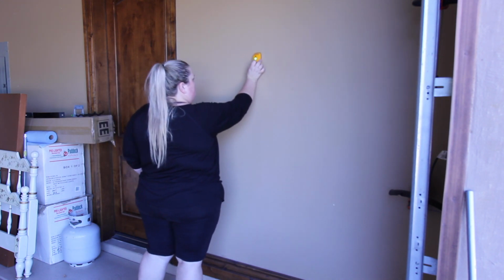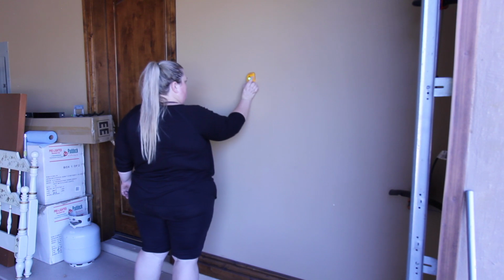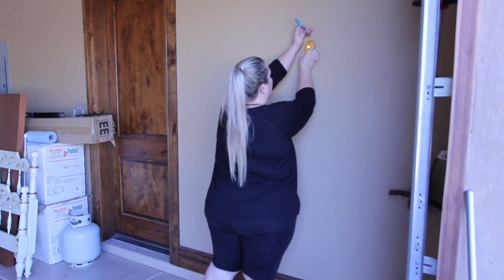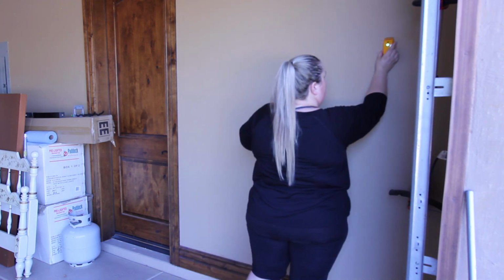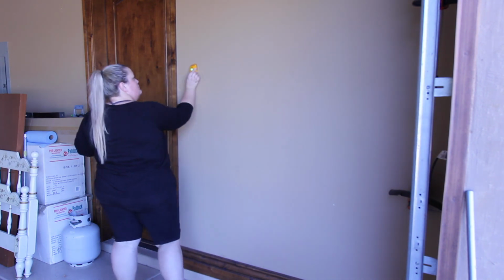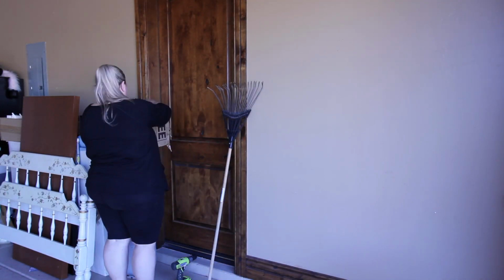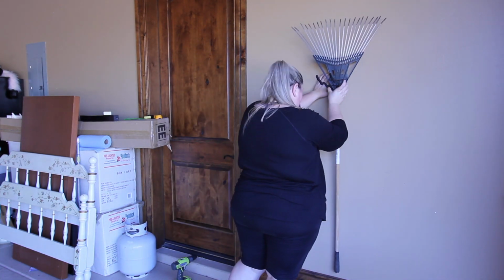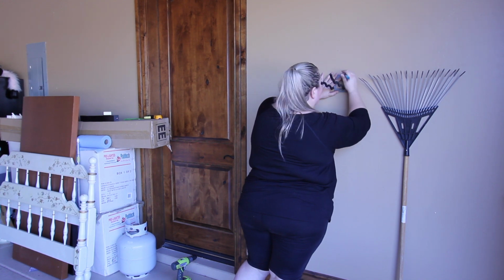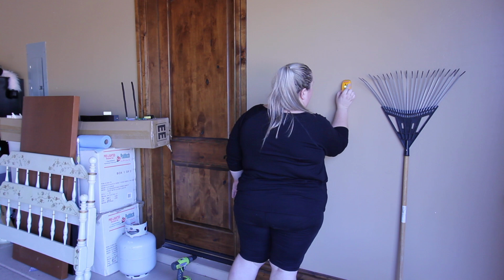So now I'm going to hang up some tool racks, and I am trying to use this stud finder that I have. It's not the best, but that's what you get when you buy the cheap kind. I actually needed one that would go deeper into the wall and find the studs, but luckily it did end up working. So my mom had bought these tool racks on Amazon, and I'm just screwing them straight into the studs, so there's no need for drywall anchors, at least on this side of the garage.